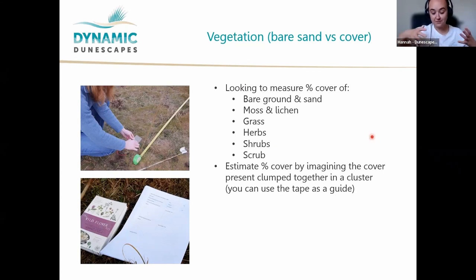So what you want to do is stand there looking down on your quadrat, and then you're going to start to get a picture of what the percentage cover of all of these different features are. The best way to do this is to look at your 2 meter by 2 meter quadrat, which you'll have used a tape measure to measure out. You can leave that there or use it as a tool. In your head, begin to bunch things together. So if you're thinking, oh, there's about 50% bare sand cover, if you can bunch it and it fills half of the quadrat, it's 50%.